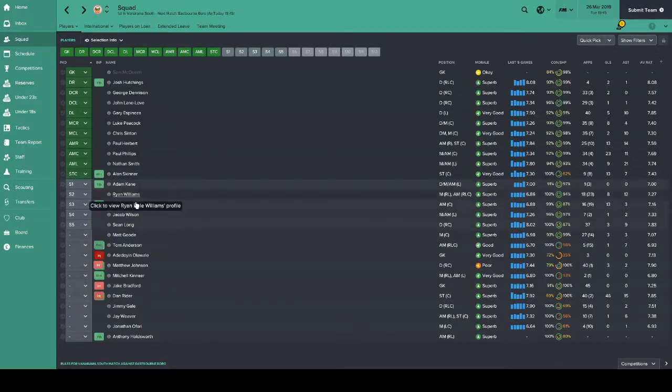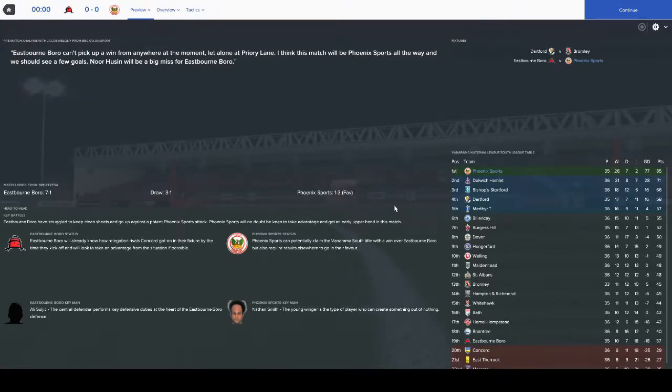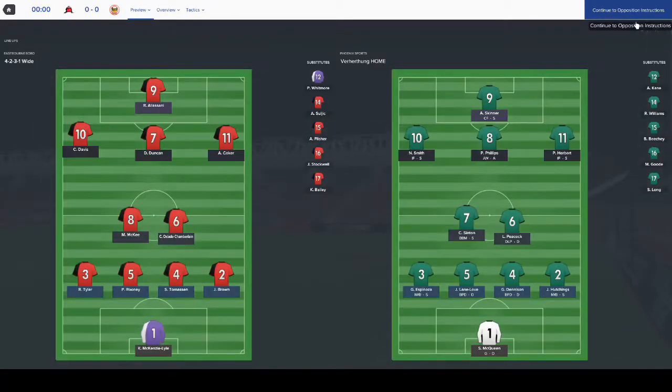I do need to take out the midfielder. Yeah, I'm gonna put Matt Good in for Jacob Wilson. Right, so I'm gonna get into the game now. Yeah, I'm really excited about going to Wembley. It'll be the first time, I think, for the club. Yes, because we won the Eastbourne Premier League Cup, but that wasn't at Wembley.